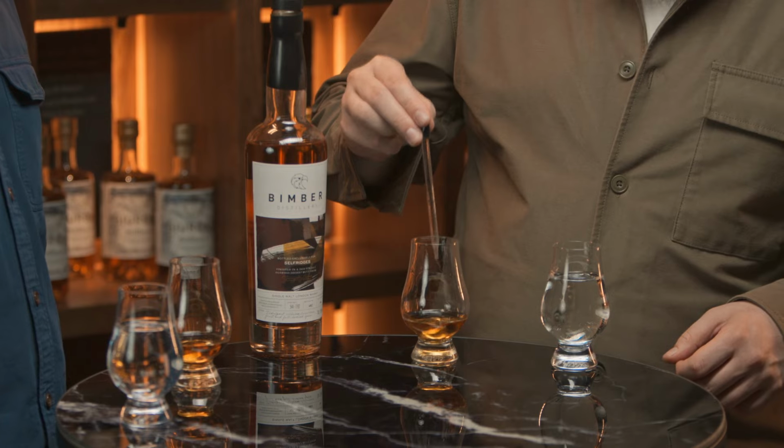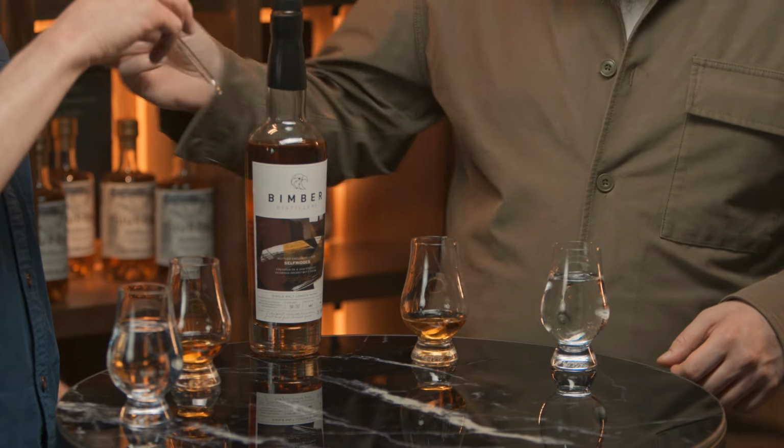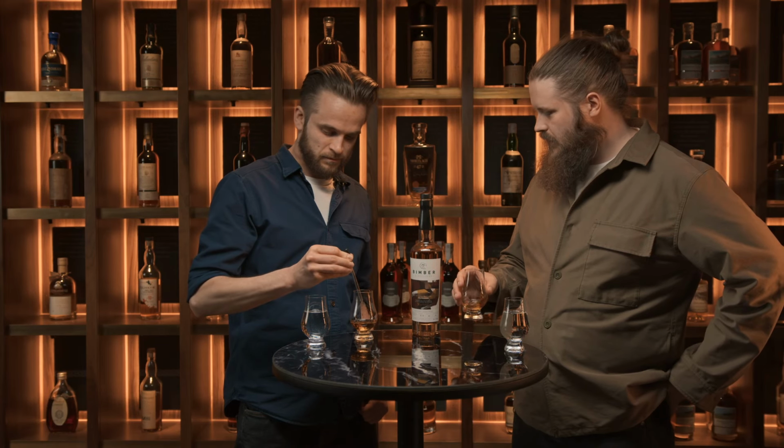Yeah. Should we throw a bit of water in it and see what that does? Absolutely. I'm going to go reasonably aggressive with the water. So have you tried Bimber before, or is this your first experience as well? Yeah, this is definitely my first experience of having a Bimber whiskey.